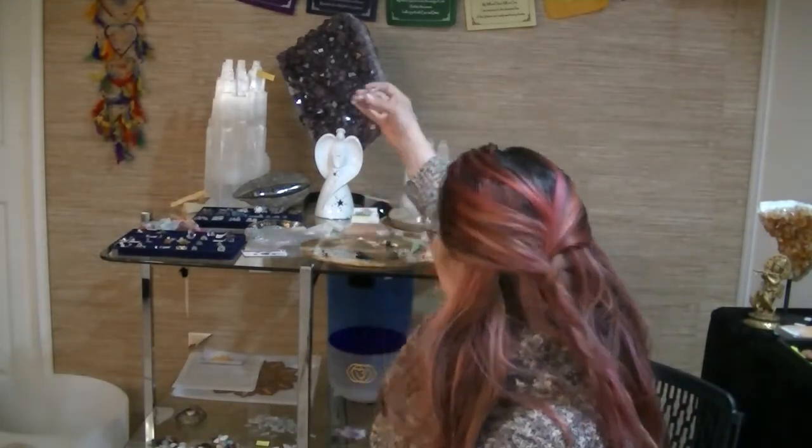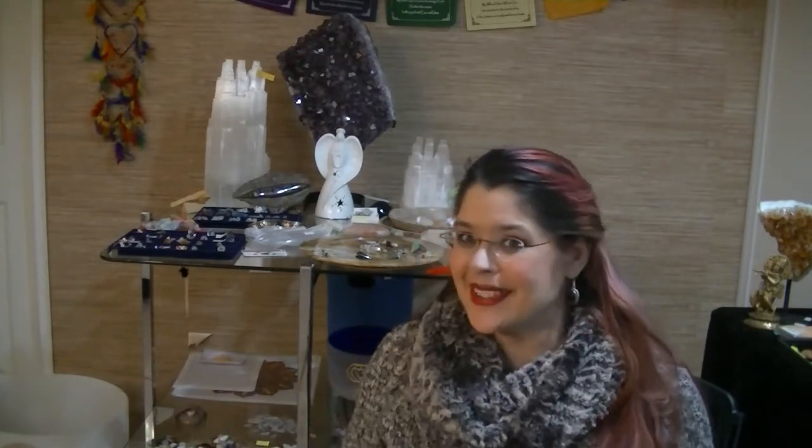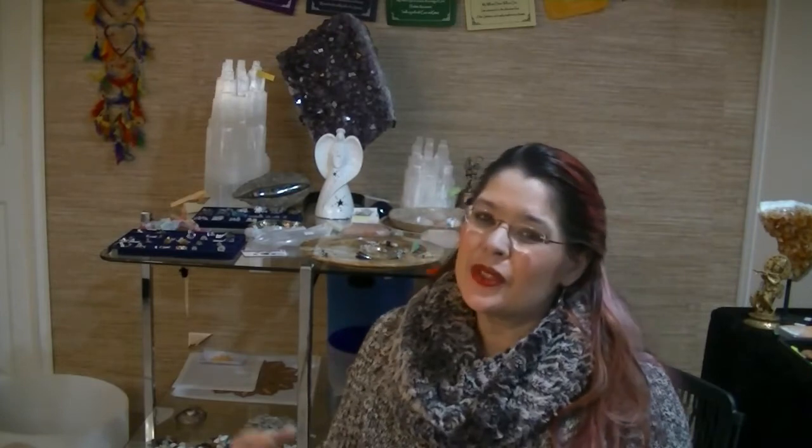We have so many beautiful pendulums in different types of stones. If you already have your own pendulum, that's fine too. This class will be taught online, and a limited number can be allowed in person here. So let us know what works best for you, and let us know in advance if you have any specific questions you'd like us to make sure we cover in the class. You can text that to us as well, or send us a message on YouTube or on Facebook.